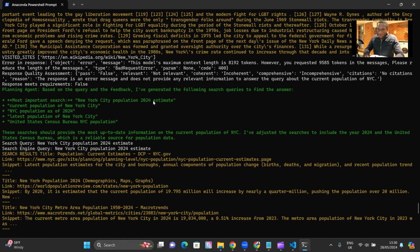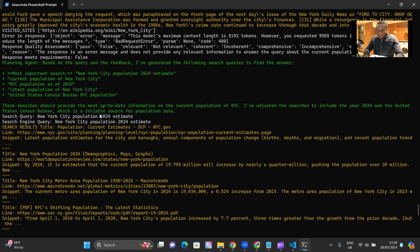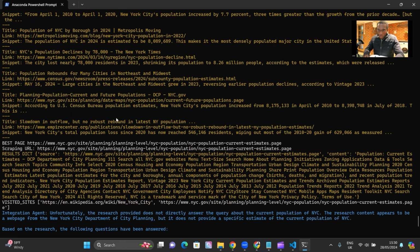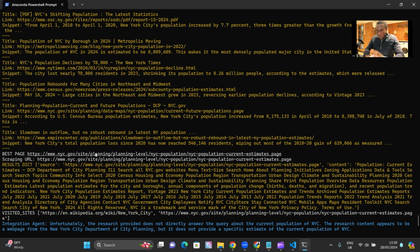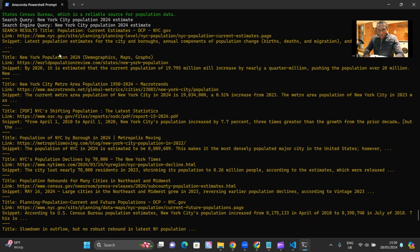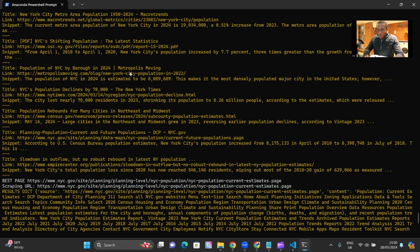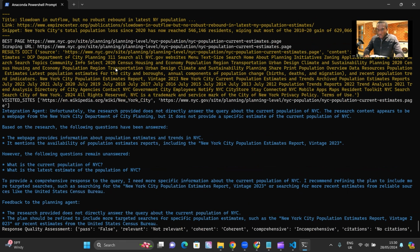So it says New York City population 2024 estimate. So we've put that back into the Google search, and we've returned our search engine results page. And we have picked up the best pages, www.nyc.gov/site/planning. Let's just make sure that is one of the sites. It's the top one. So we have selected that from the search engine results page, and we've returned some information that we scraped from that URL.